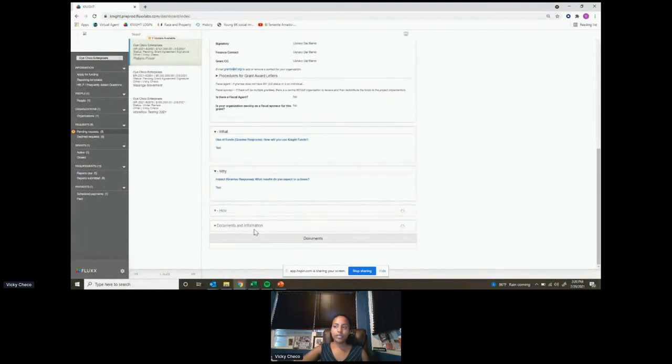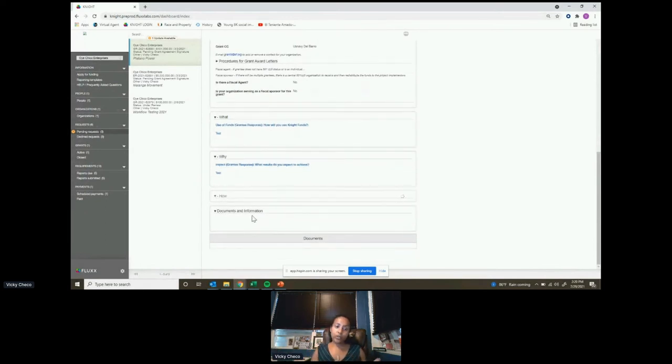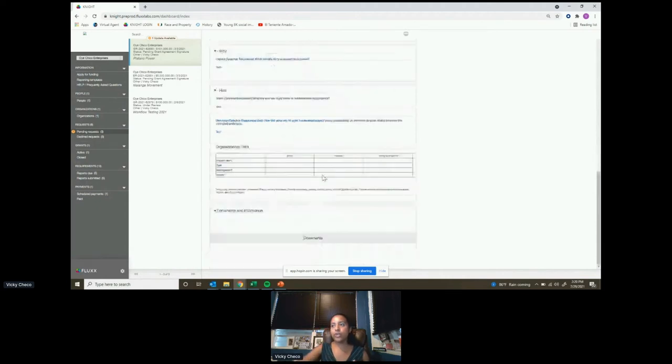And then we also have the documents and information section. This section was not made available during the LOI process. This section opens up once we already know that your grant is going to be going through the workflow process. And here is where we gather all of your organizational documents. We gather, if you're a nonprofit, your board of directors, your 990s, your audits after a certain amount, your tax IDs, if you're a for-profit organization, your W-9s, your verification of corporation status with your respective state.